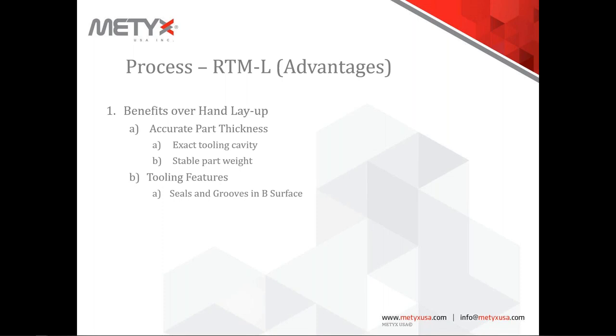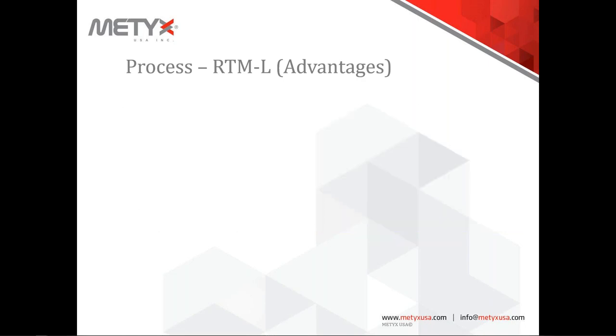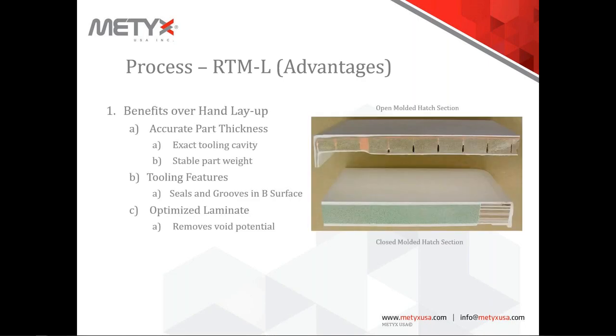Tooling features, you can build anything into the tools that you like. Seals, grooves, landings, pockets for keyways, for hinge pockets, those types of things can go into the B surface as well with no problem at all. It optimizes the laminate. Basically, it takes the voids out of the equation now over open molding. In an open molded hat section at the top, you will have voids in between the core. The potential in closed molding just gets rid of that. It just fills up the entire cavity.